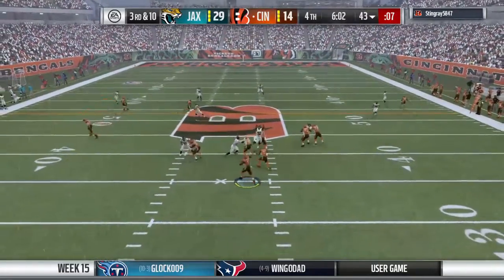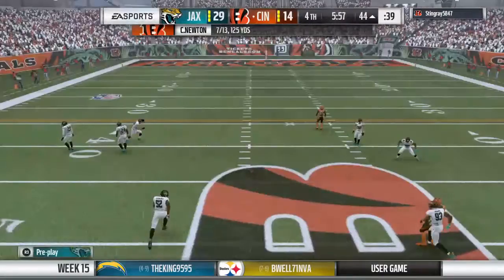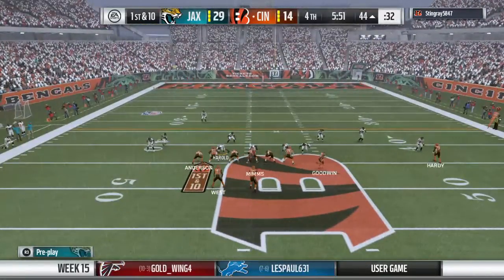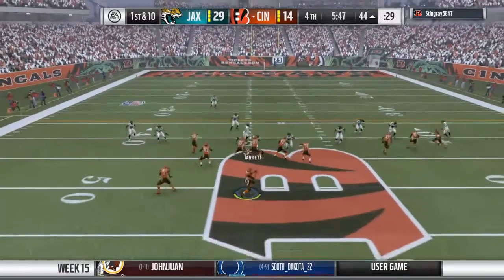Lucky, back to throw again. And he comes back with one, complete. A gain of 13 and also a first down. And in a two-score game, obviously, every play, every third down, like we saw there, is magnified. Big pickup. It was a huge pickup.